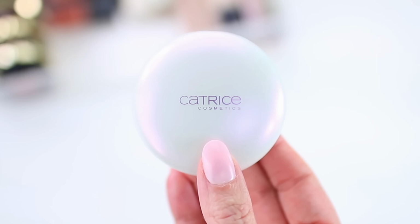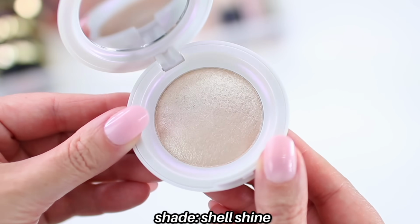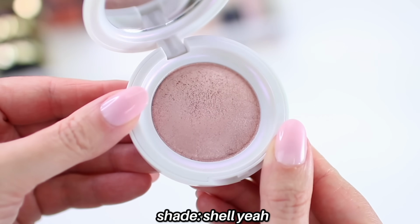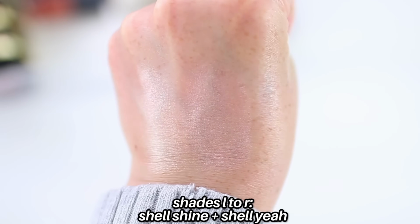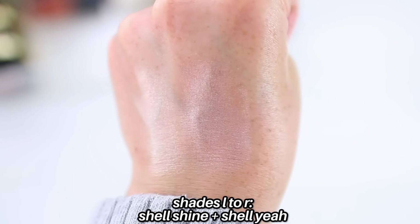This formula is a little bit creamier than the Rare Beauty formula. It's also more sturdy in the pan, which does make a difference. The Rare Beauty formula is gorgeous, but it is such a silky, very fine, very fragile powder. I think I've broken almost every single one of my Rare Beauty highlighters. I currently have like 2 in my collection that are not broken because I ended up repurchasing them, and I have been extremely careful with them, but they really are so, so fragile.